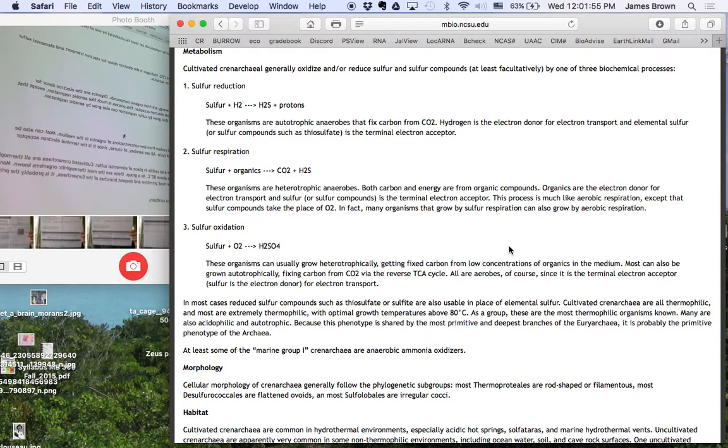There's another group, so I mentioned the sponge symbionts. There's another group that carry out this amazing process called anaerobic ammonia oxidation. We talked about that when we talked about the planktomyces, in which the anaerobic oxidation of ammonia, one of the intermediates is hydrogen. And how these organisms deal with that is entirely unknown.